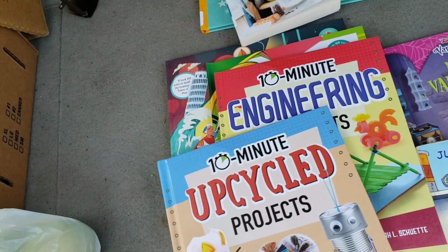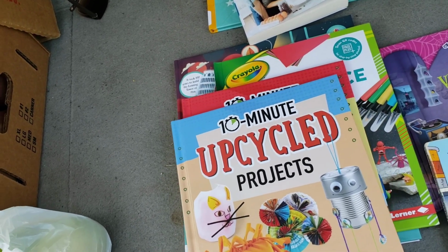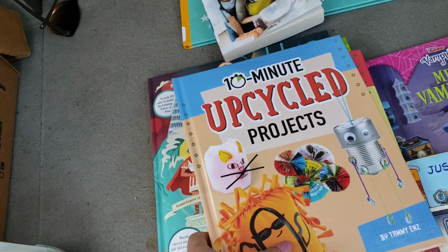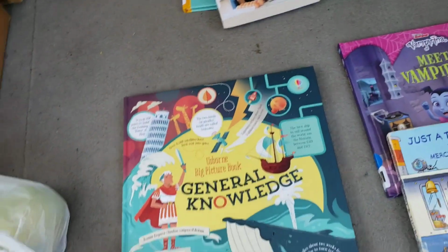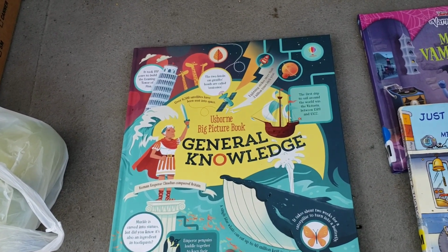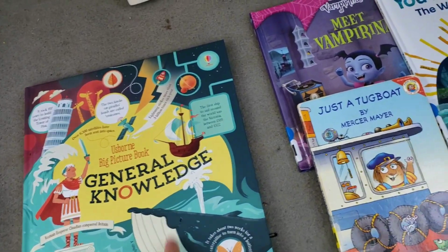My middle child, Colton, he picked up these little 10-minute upcycled project book, an engineering book, and a craft book. He's really into doing stuff like that. I also picked up this Usborne book. I really like Usborne books. I think they're absolutely beautiful, the images and the way they're laid out. So I picked that one up.